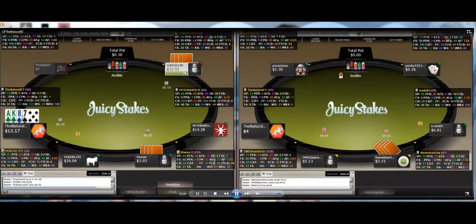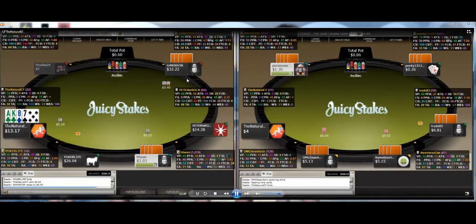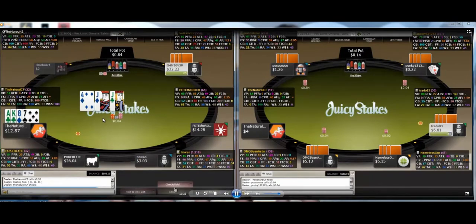I complete here. I have connected cards and a suited ace. And then this guy decides to raise. He does that quite right. He's a laggy player, 40-24. So I call. Unfortunately, I don't really hit much here. Not that he necessarily has a lot.